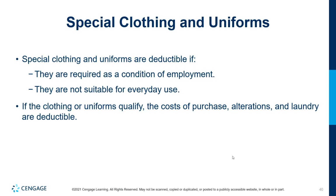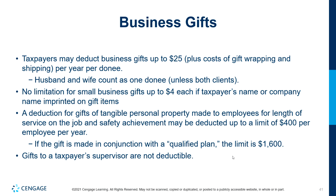So, what about business gifts? Alright, gifts are a little bit fun. First off, taxpayers may deduct business gifts up to $25, and they can include the cost of gift wrapping and shipping per year per donee. So basically, if I give out 100 people $25 gifts, I get to deduct that $2,500.